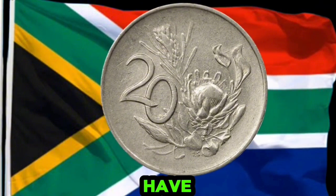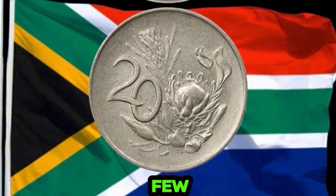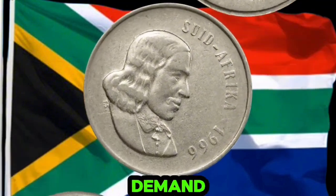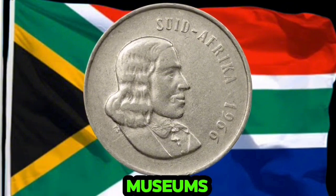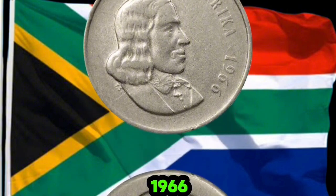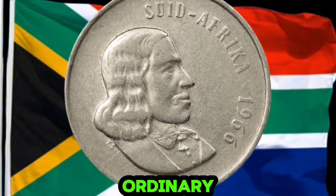Rare coin markets have exploded in recent years. A coin that was once worth just a few cents or dollars can now fetch millions. This surge in demand is driven by collectors, investors, and even museums looking to own pieces of history. As we've seen with the 1966 South Africa 20-cent coin, a mistake in minting can turn an ordinary coin into a million-dollar masterpiece.